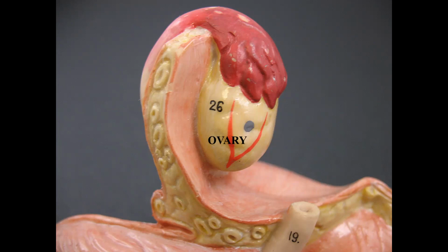Ovaries are just like the testes, the ovaries are paired. Each ovary is about the size and shape of a grape. And they are attached to the uterus, but not connected to it directly. The ovary can release an egg. That egg will drift out into the abdominal cavity.